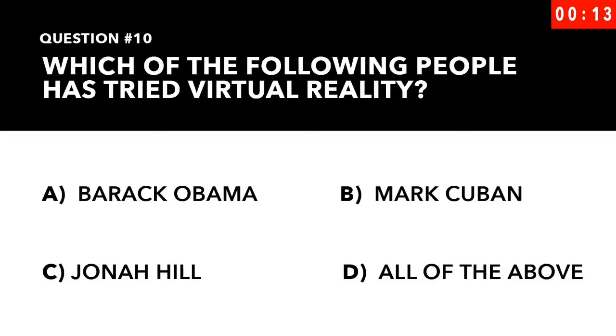All right, this is it. The final question. Which of the following people has tried virtual reality? Is it A, Barack Obama, B, Mark Cuban, C, Jonah Hill, or D, all of the above? And the answer is D, all of the above. And you would be surprised at how many more super influential people have tried virtual reality itself.